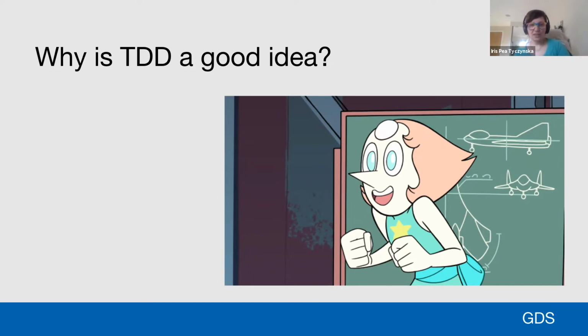Also, TDD helps us make sure that all our code has good test coverage. This is important because it means when future changes or dependency updates break something, you will know straight away. Tests also provide additional documentation for your code, showing what it does. Having a good test coverage makes your code base easier to understand and more pleasant to work on.